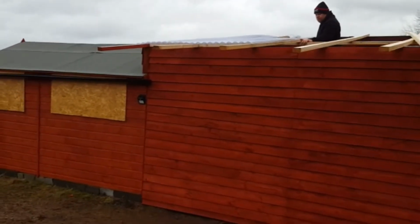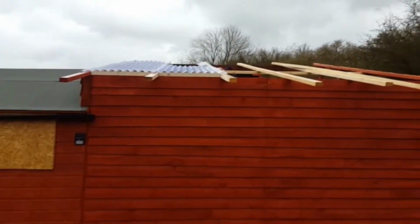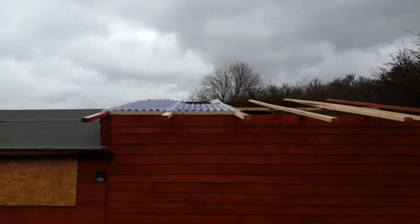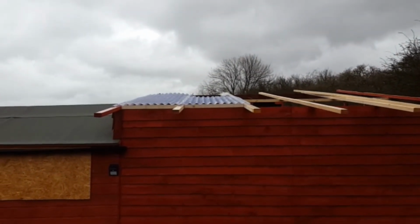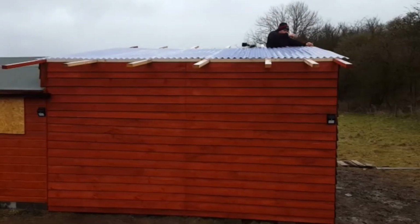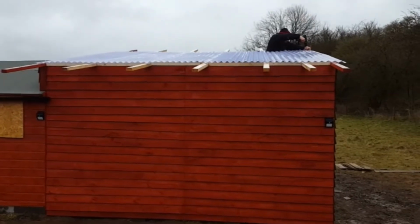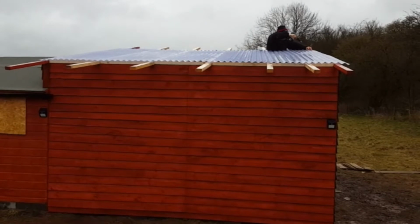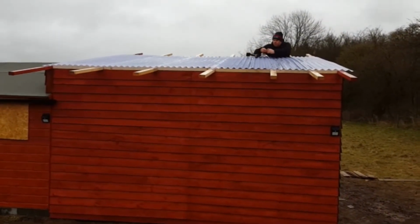Just having a little experiment with the roof. The sky is not looking good. It just keeps raining, stopping, raining all day. But thankfully the wind's not come, well, not yet anyway. So we're just having a little experiment now to see where we need to be with the roof. This is not the easiest thing to do in this weather, and to be honest we probably shouldn't be doing it, but the trouble is if we don't, another week's gone by. So we're just cracking on and hoping for the best, I guess.